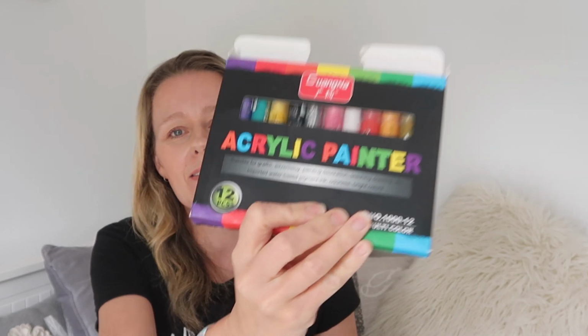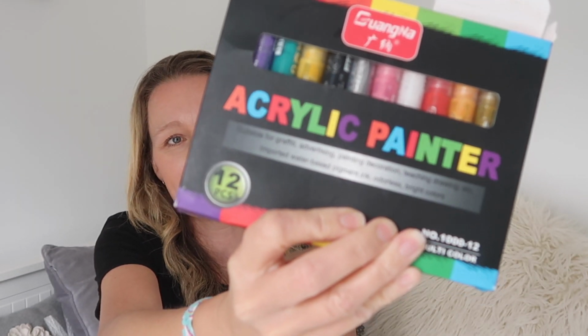Something else I've bought recently, to keep my daughter Phoebe amused during lockdown, is these. These are acrylic painter pens. I got these on Amazon because I'd seen lots of people doing rock painting with their children during the time off school, and it just gave her something. I wanted something different for her to do that wasn't just colouring, but also wasn't schoolwork. And actually school have asked the children to paint rocks as well, so she's managed to do a couple and take them into school.